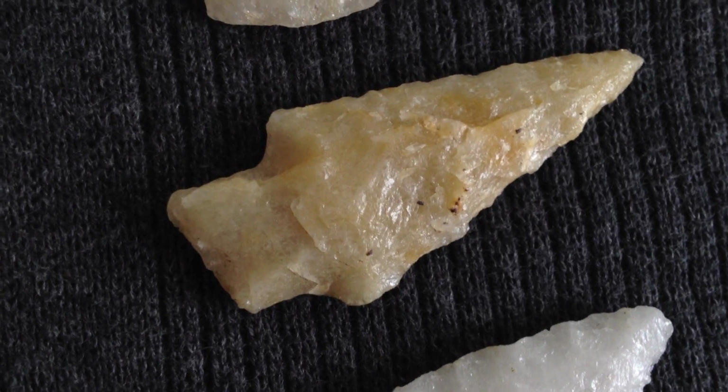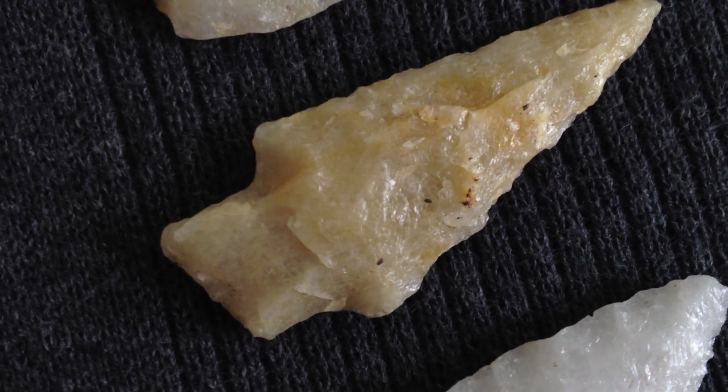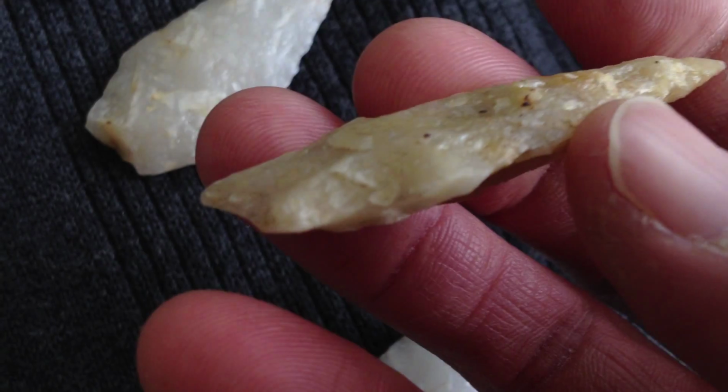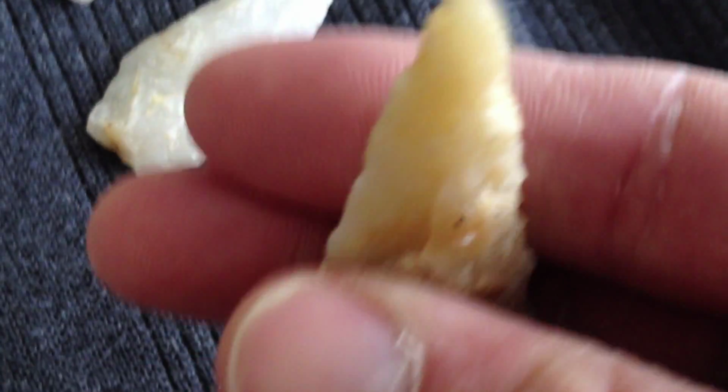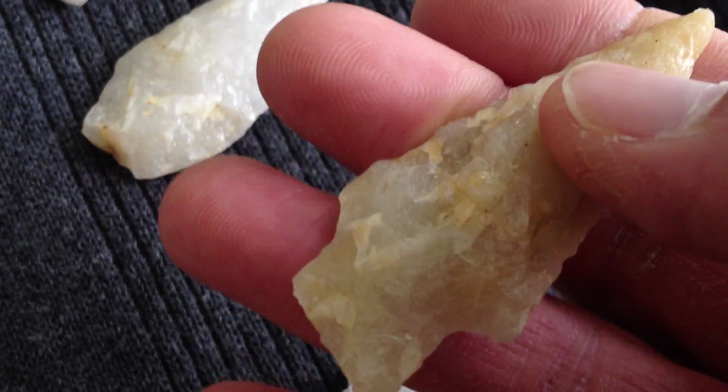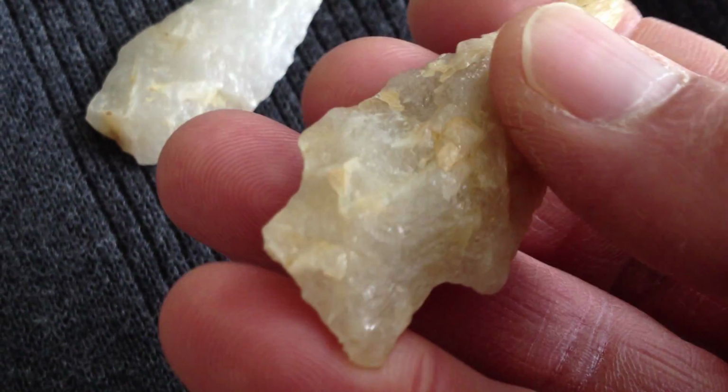It's one of my favorite colored pieces of quartz, is this piece. It was just sticking up so proud when I found it just like that, you know. Hoping the base was there, and it was. It's worked. It feels smooth on the back.